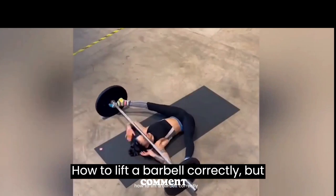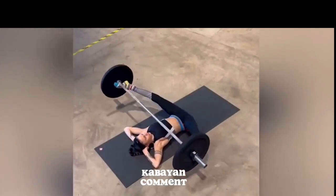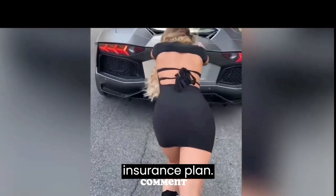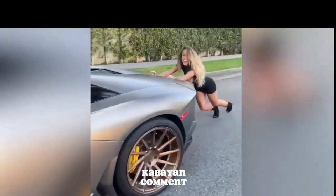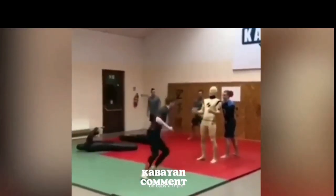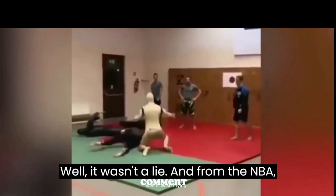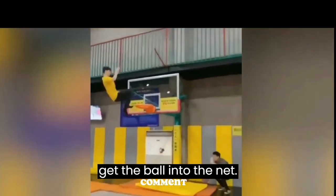How to lift a barbell correctly, but it's actually her unique leg exercise. It comes with the top tier auto insurance plan. The coach used the most unusual methods of training. Oh, baby, a triple! Well, it wasn't lying. And from the NBA, because nobody that's against him can get the ball into the net.